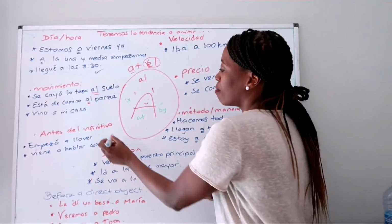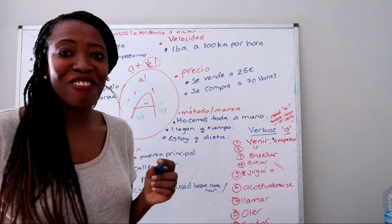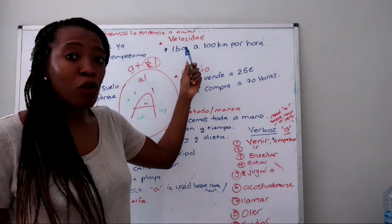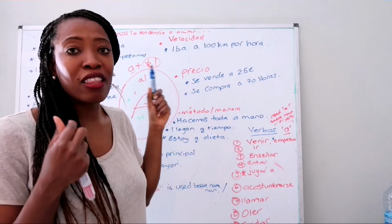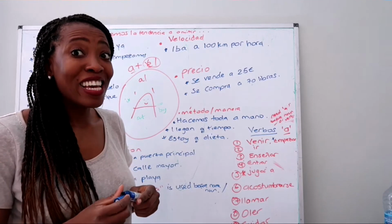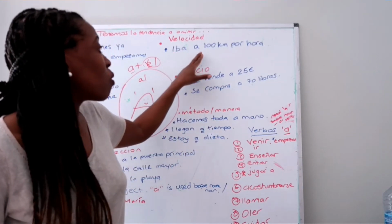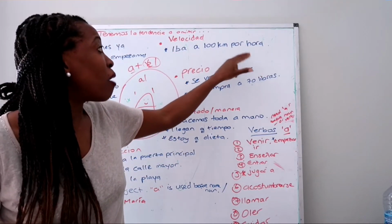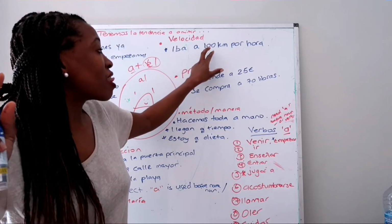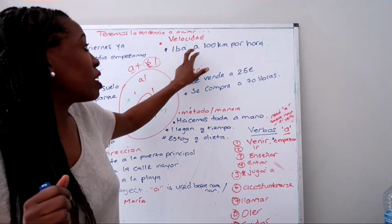Antes del infinitivo, okay? Vale, vamos a movernos aquí para que lo podáis ver mejor. Ok, tenemos para la velocidad, ¿okay? Si queremos hablar de la velocidad, speed. Iba a 100 kilómetros por hora. So, this, in this sense, would translate to at in English. He was going at 100 miles per hour, 100 kilometers instead of miles. He was going, iba a 100 kilómetros por hora. He was going at 100 kilometers per hour. Now, he was going at.